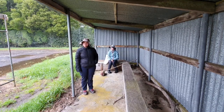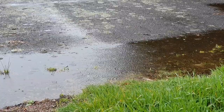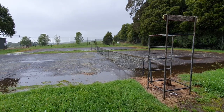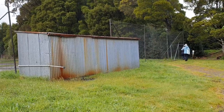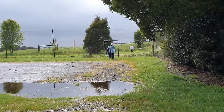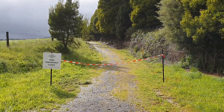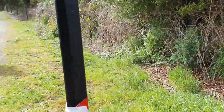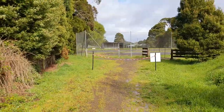We're about to embark on the hike, except now it is pouring with rain. We knew it was gonna rain, but really, this soon? It has stopped raining for 5 seconds, so we are now gonna embark on the hike. Due to the recent flooding, the trail is temporarily closed. Problem is, I've been planning this hike for like 3 months.